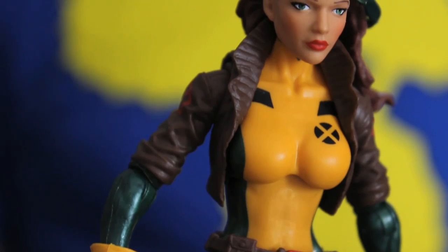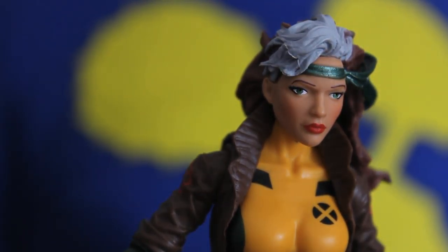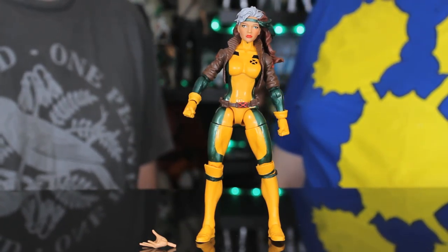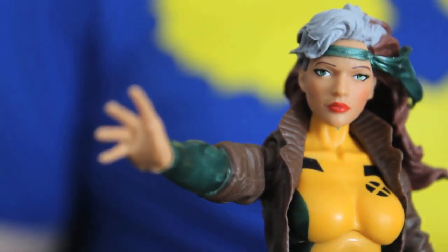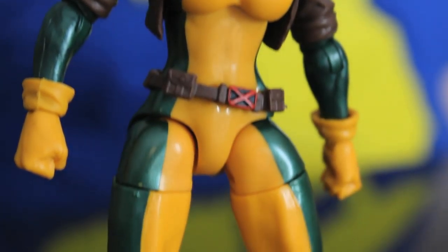This one is Rogue from the X-Men Legends line. She came from the Juggernaut series. And she's not only a great toy, but it's a great piece of sculptural art as well. This is an action figure which actually looks really good. One of the great things for me is that this is the costume that she was wearing when I first got into the X-Men comics.